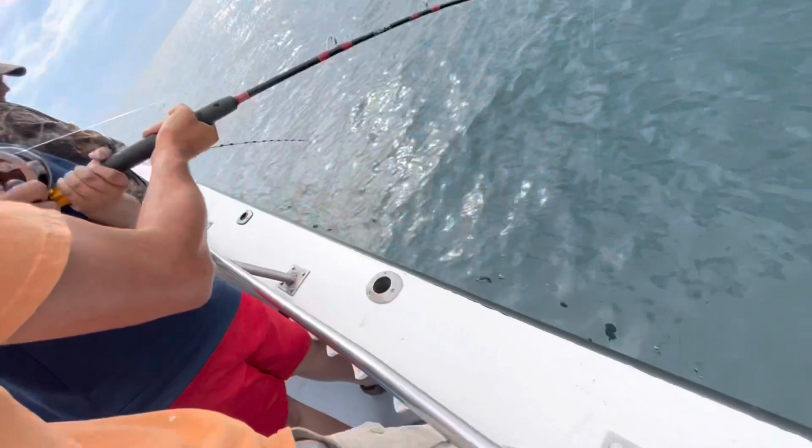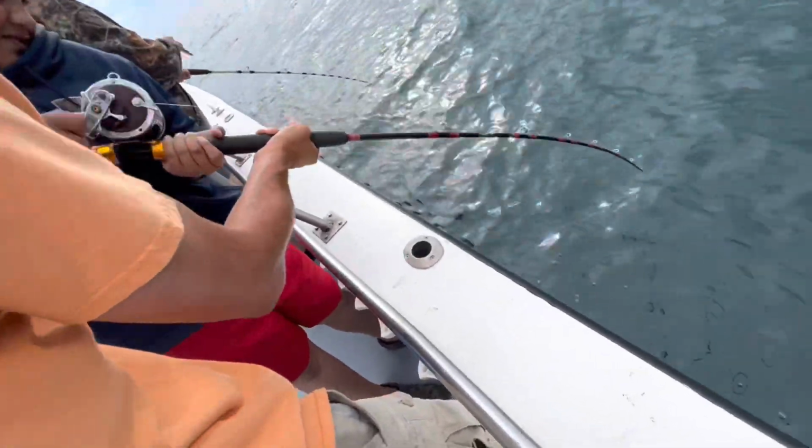Hooked up, look, the man there's hooked up, oh he's got a big one, he's got a bigger one, he's got him off the bottom, buddy. If he runs, let him run. Look, son, pull him up. He's hooked up, right. I think what you got here is a dog shark.